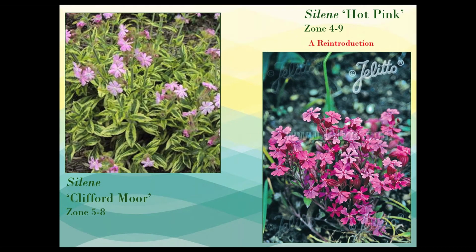New in Silene is Clifford Moore, a very unusual, highly variegated two-tone leaf that does hold its variegation, complemented by flowers in spring that bloom very quickly. Also Silene Hot Pink from Gilletto. It's a reintroduction, but the seed is now available. Again, it blooms similar to a creeping phlox in a quart in spring.